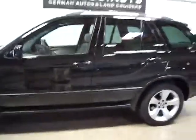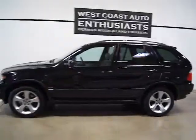So anyways, these are great cars. As I mentioned, single owner, clean title, clean Carfax car, very clean, and it's perfect for the upcoming season.